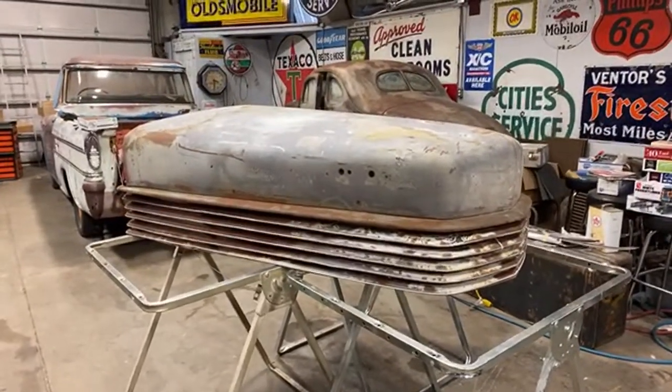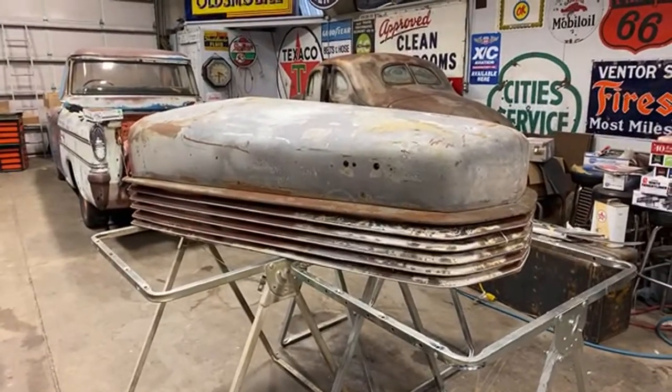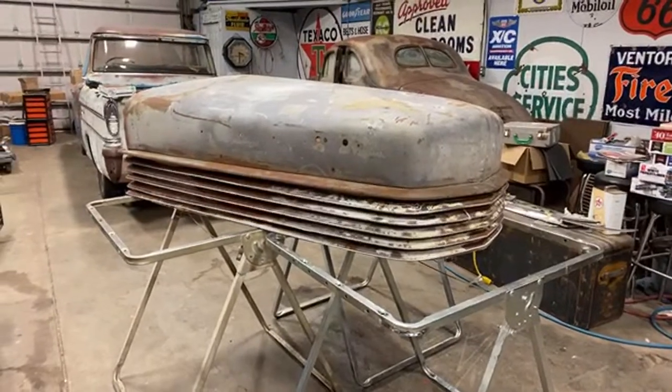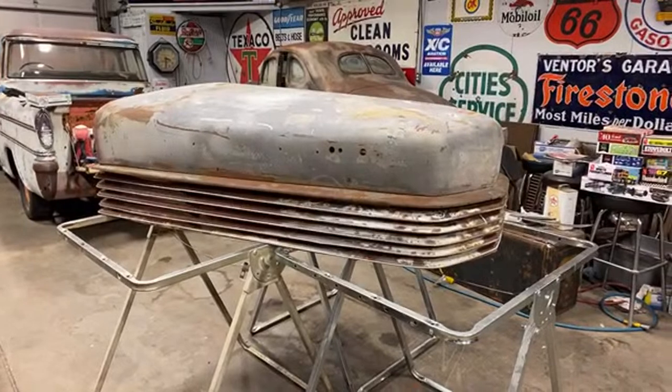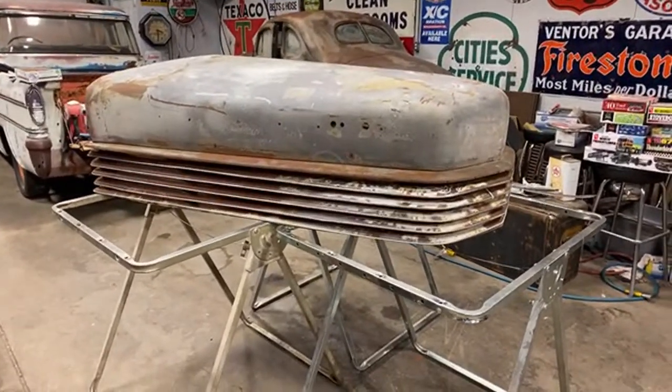It's not quite as rare as hen's teeth, but there's not a lot of them around. When less than 3,000 cars were produced total, to actually have this hood and this grill in my collection to hang up with the rest of my grills, yeah, I'm pretty excited about it. Ironhead Garage likes it. Glad you guys dig it. So to me, it's something super cool.